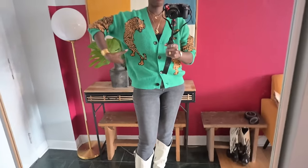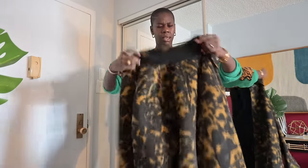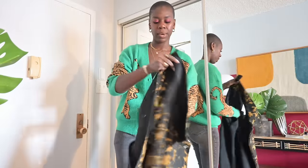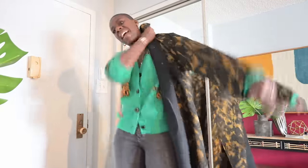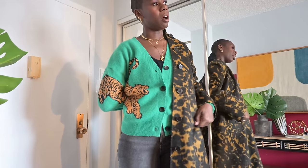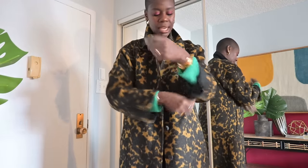And because I have the tigers on the cardigan, let me show you what coat I'm gonna do. It's probably gonna be the coat. Y'all know I grabbed this in the Black Friday haul. It has a matching mini skirt. Today it's going to be 64 degrees, and so the fact that it's not lined and more of an overcoat, I think works. And tonight, if I go out, I'm definitely gonna put the skirt on. But that's the vibe. I'm probably gonna roll up the sleeve so you can see a little bit of that peek of green.